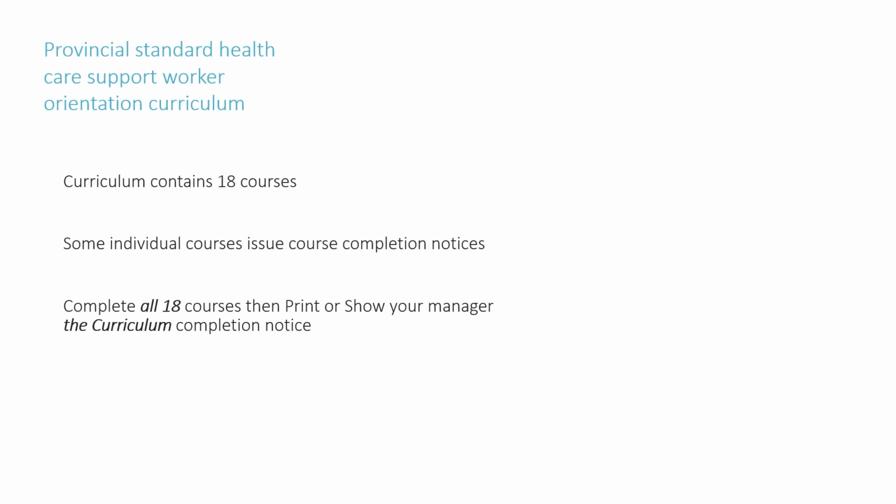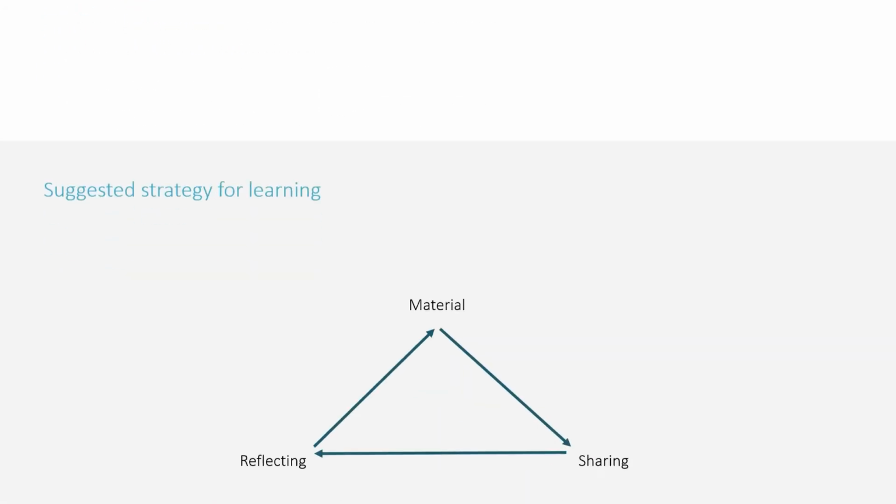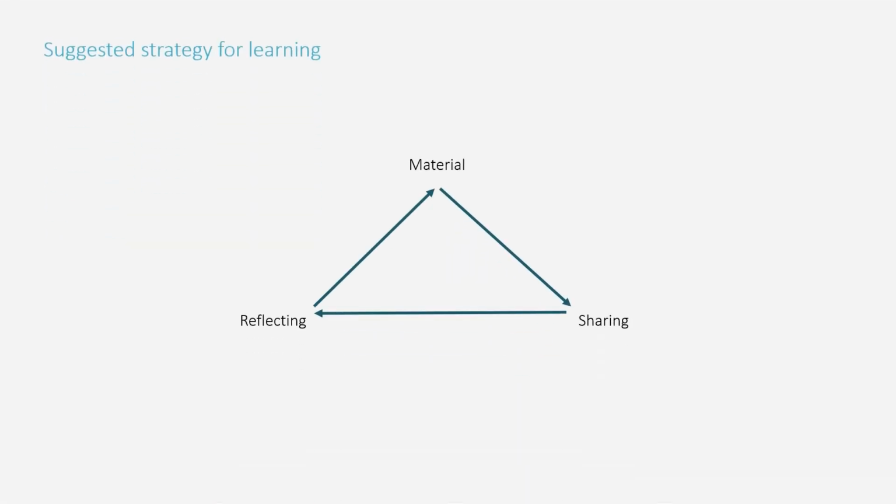This is a suggested strategy for learning. Partway through watching the videos and the material, it is suggested that you stop the tape and share what you're learning with someone in your space, a friend, a colleague, etc. The idea here being that we tend to learn something on a deeper level when we have to teach it to someone else. And generally what will happen is some questions will come to the surface.